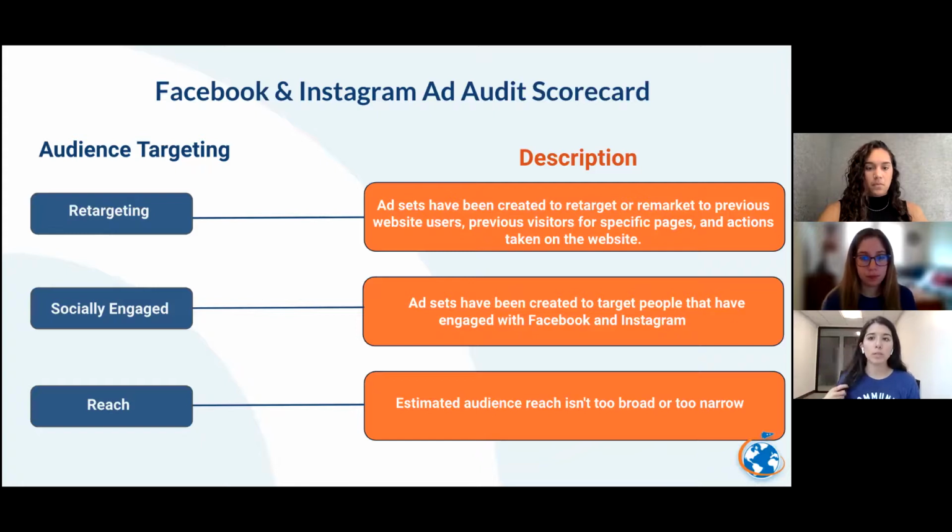So you want it to not be too narrow, but you also don't want it to be too broad, so that you're actually reaching the people that are going to drive the results that you want. Like we talked about earlier, 100 to 300,000 potential users is a really good place to start.